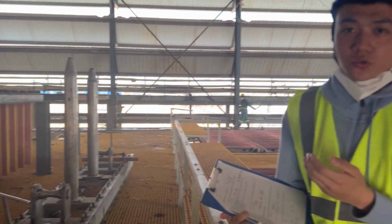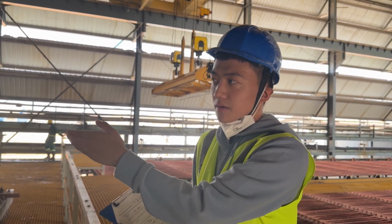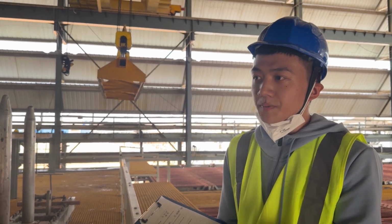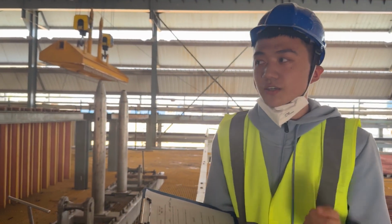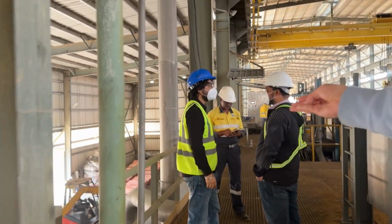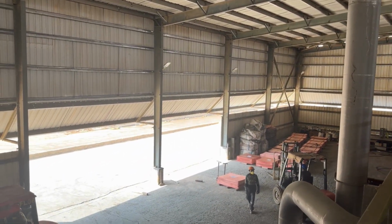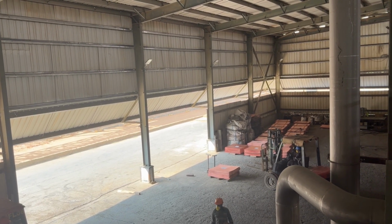Then the workers use a high-pressure water gun to wash and clean the copper pieces. Those copper pieces are then ready to be exported to other international companies, ready to use. As we can see, here are tons of copper products right over there under that stage. This is basically how copper is extracted in this production line.